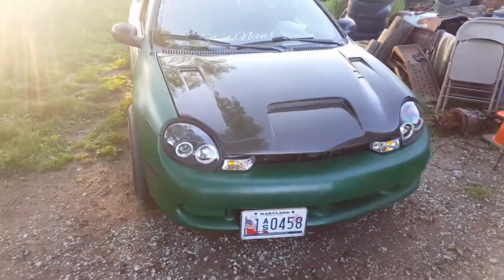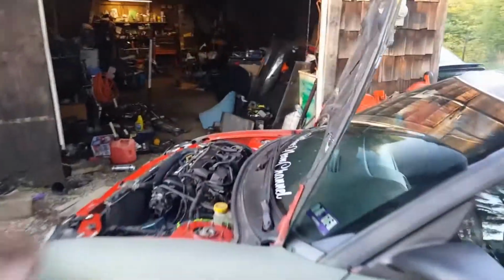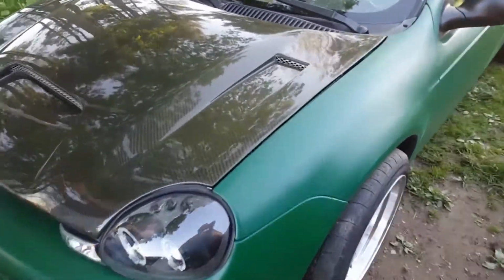YouTube. So today Shay got a new hood. Now me and her same. See? We both got the carbon fiber SRT4 vent hoods. These things look dope. Hers is mint though.